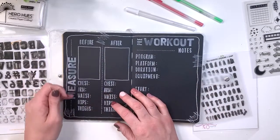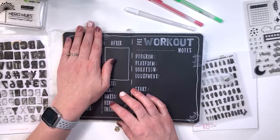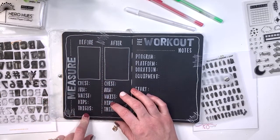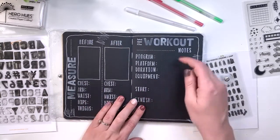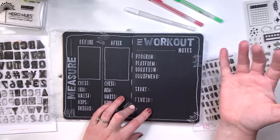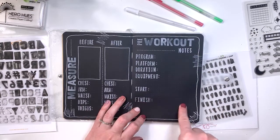So here are my measurements. This is going to be my before picture. Again, I'm self-conscious, so I'm not going to share that with you today, but that's for my before. And then these are my measurements down here. And then this will be my after. And then this is a cover page for the workout that I've chosen to do, which is kind of cool. The start will be the date I started and then the date I finish it.